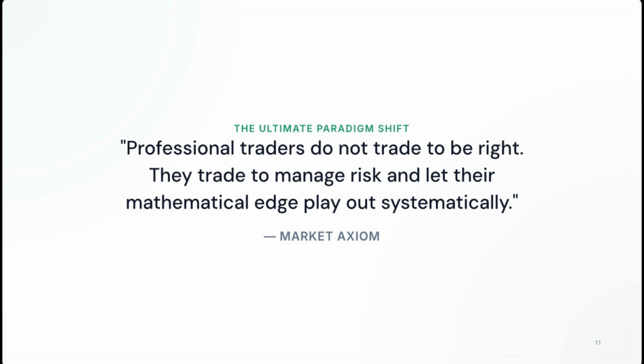The takeaway: unprofitable traders trade to feel the thrill of the gamble. Profitable traders trade to execute a repeatable, data-driven system where the goal is to survive long enough for their mathematical edge to play out.